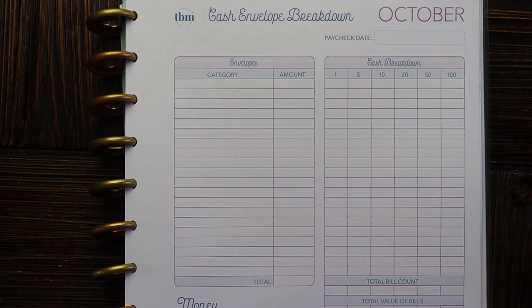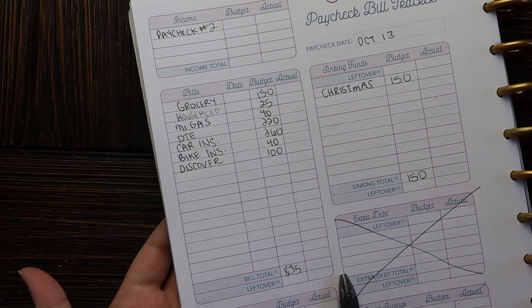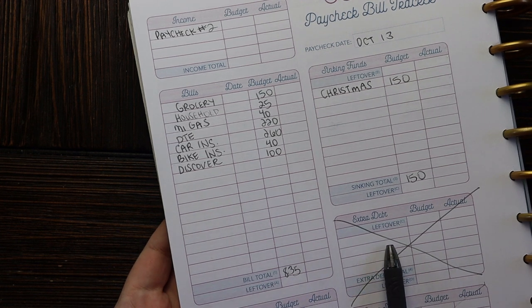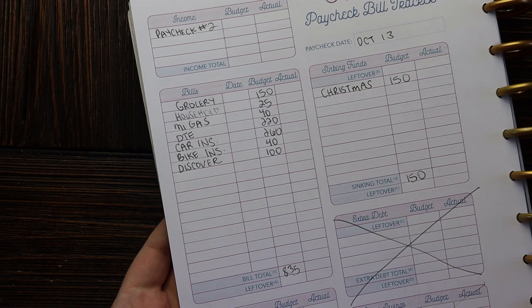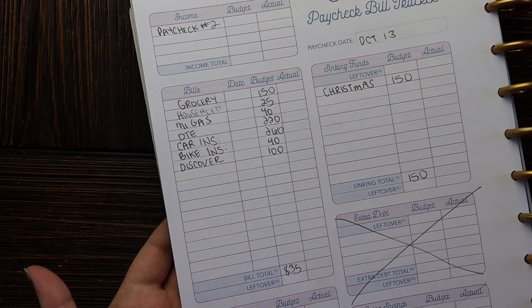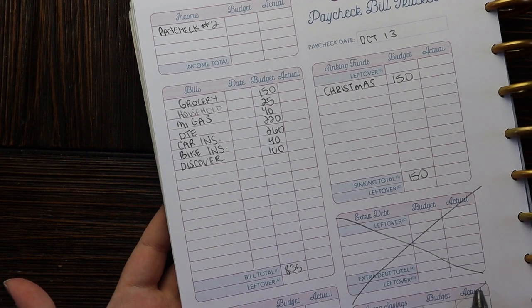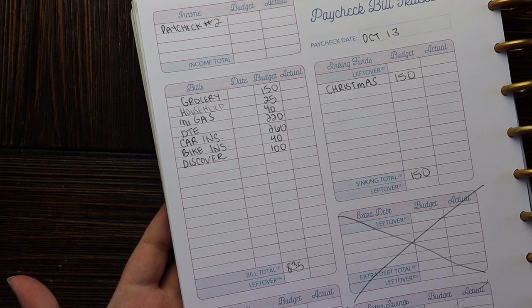So the very first thing I'm going to do is take a look at the budget that I wrote out. You would have seen this if you watched the week 2 budget for October, which I will link in a little card above in case you missed it. I wrote out all of my plans for the week in terms of budgeting, and now we're going to get the cash that we need to do the cash portion.